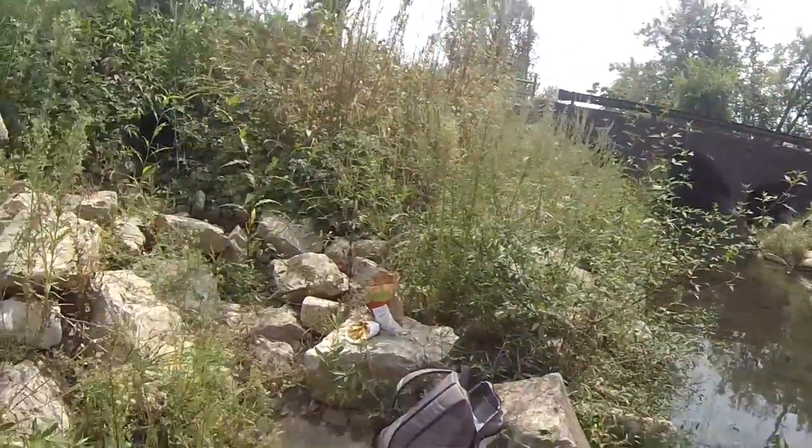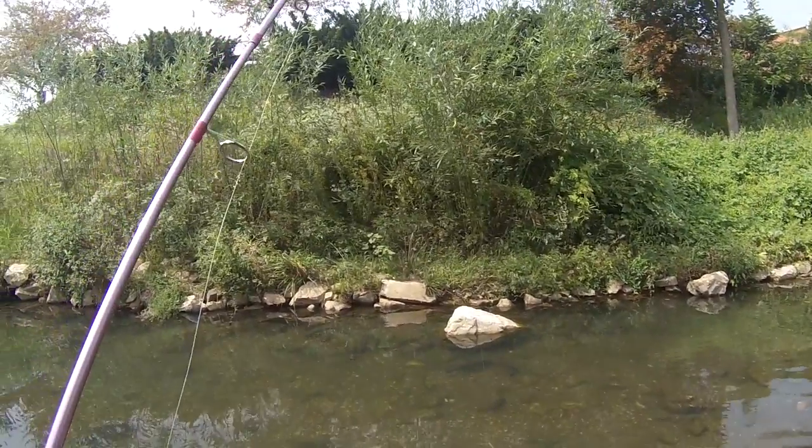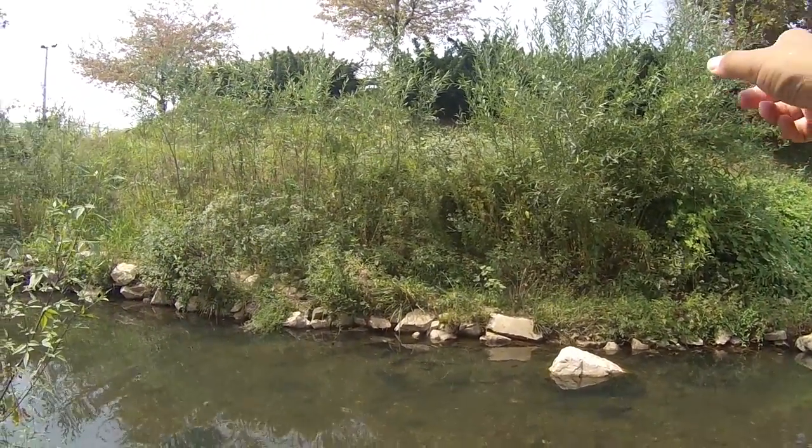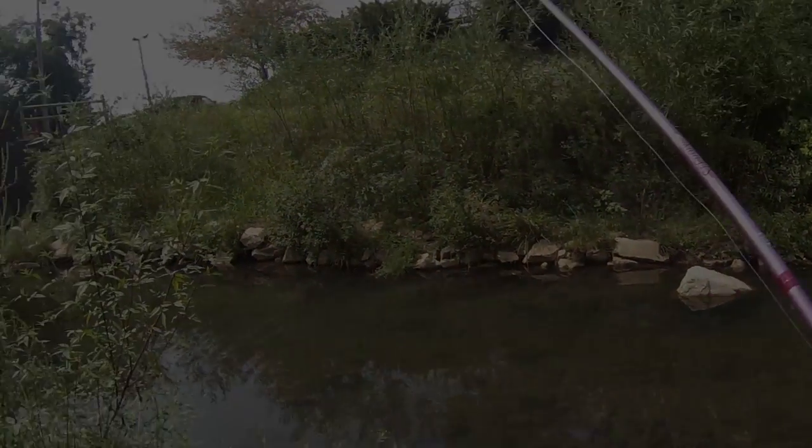Now the whole population here is a little bit spooked, but hey, we ain't gonna give up. We still gotta go for the French fry. As I said, there you go, folks. Size 6 hook with one piece of French fry.